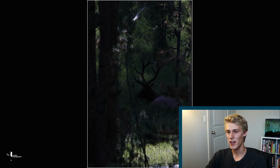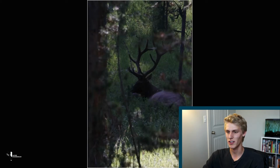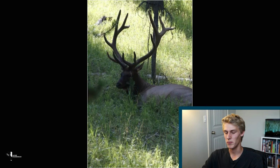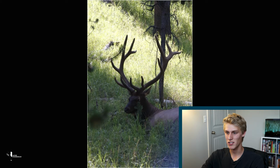Might as well. Okay, this, we were driving through, and there's, of course, traffic. It's Yellowstone. You know, every 20 feet you go, there's a whole pile of cars. Hopefully not literally, but you know what I mean. Beautiful elk. Look at that. That's too many prongs to count. But super pretty elk. He was just hanging out inside of the road.